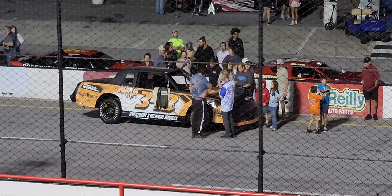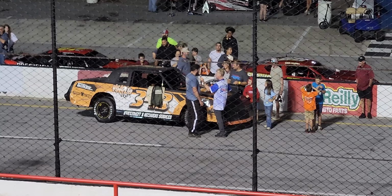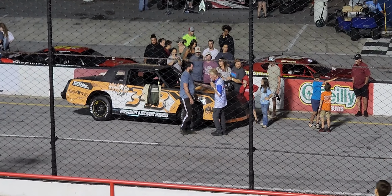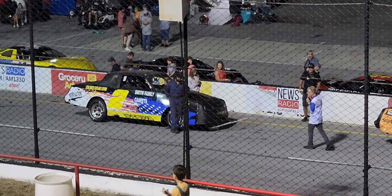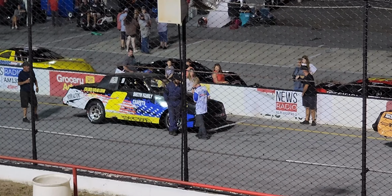You come up through the field really good. It's a lot different than Outlaws and Pro Late Models. I drove a little bit of it all, and these are the funnest ones to drive. Wesley King with a great run tonight in the Ben Cranford 343. P2. I keep telling this guy, pretty soon it's going to be P1. P3 tonight.